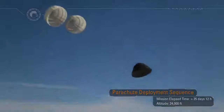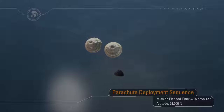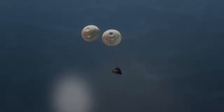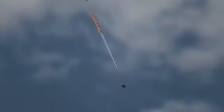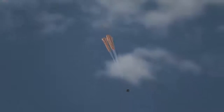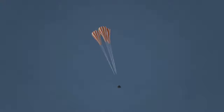Following peak heating, a protective thermal cover that sits over the parachutes will be jettisoned. This begins a series of parachute deployments. The drogue chute deployment series is designed to stabilize and slow the spacecraft, and in a period of less than 20 minutes, Orion will slow from a speed of Mach 32 to 0 at splashdown.